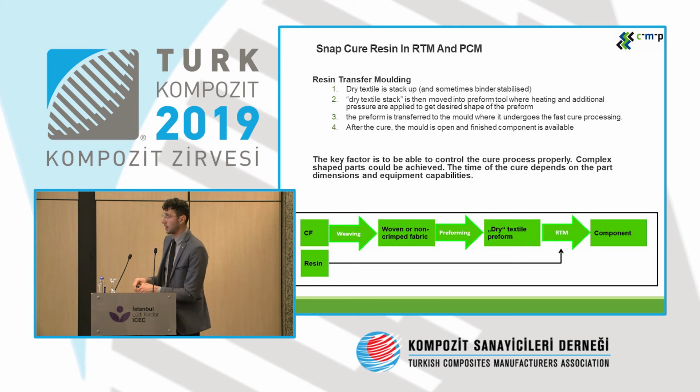And when it comes to today's thermoset epoxy systems, we have two different approaches. So first is resin transfer molding, and second one is press compression molding. And I would like to show the differences between the two of them. In theory, the basic process is kind of the same. Basically, we have the carbon fiber textile, and we align it in a certain form. We do the preforming of the dry textile, and then we apply the resin in the RTM process, and then we have a component. The key factor of this process is being able to control the cure process properly.